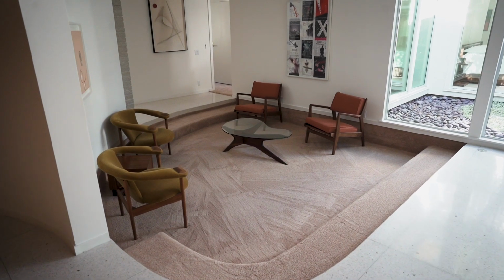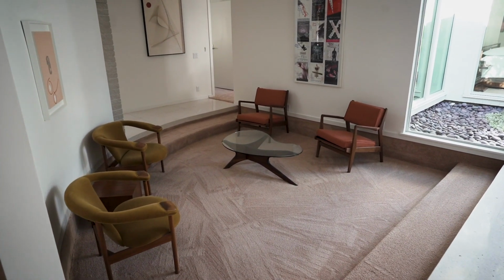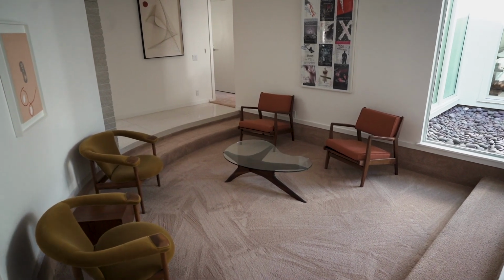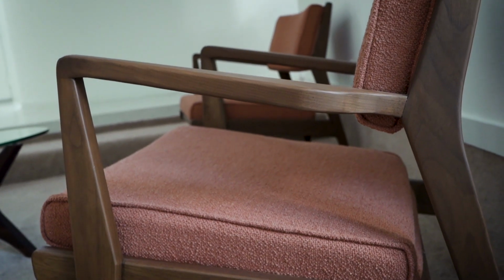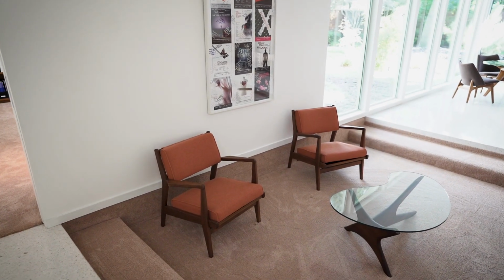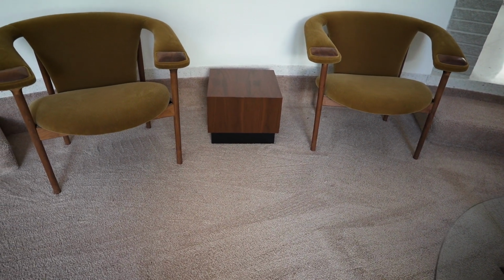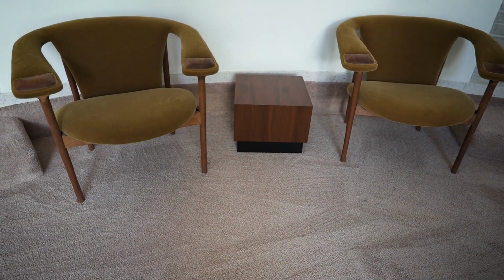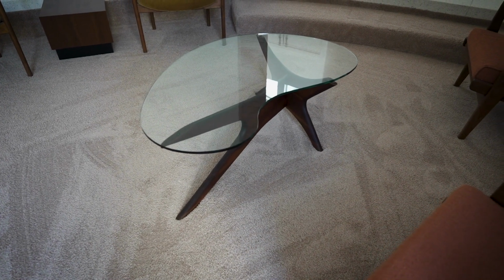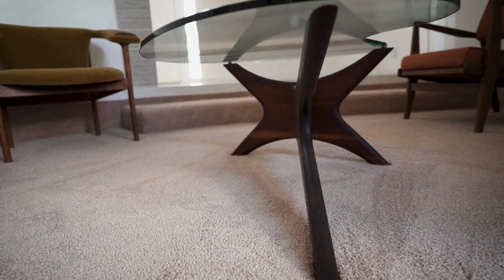The sunken conversation area off the living room was a popular mid-century architectural feature. With the exception of the two orange chairs by Danish-American designer Jens Rysam, the furniture in this area is by Adrian Pearsall. The gold chairs and cube end tables are original to the house. The kidney-shaped coffee table is a notable Pearsall design that the homeowner acquired more recently.